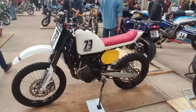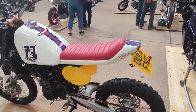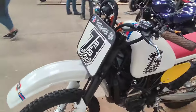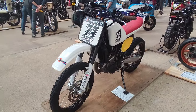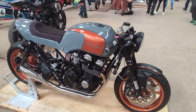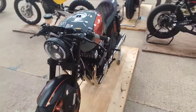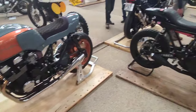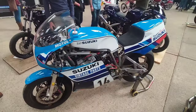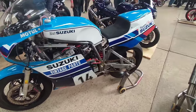This old motocrosser. KTM 890 Enduro. The Martin livery. It's not actually old though, it's a 13 plate. It looks nice. Another cool bike. Honda CB 750. Kawasaki 1170, it's a proper JDM race bike. Suzuki RGV, I believe.